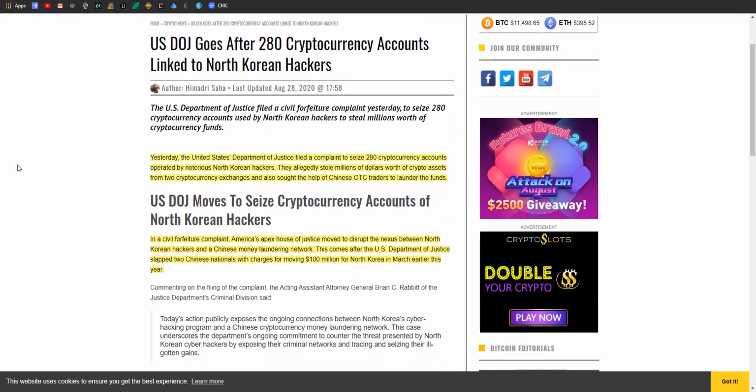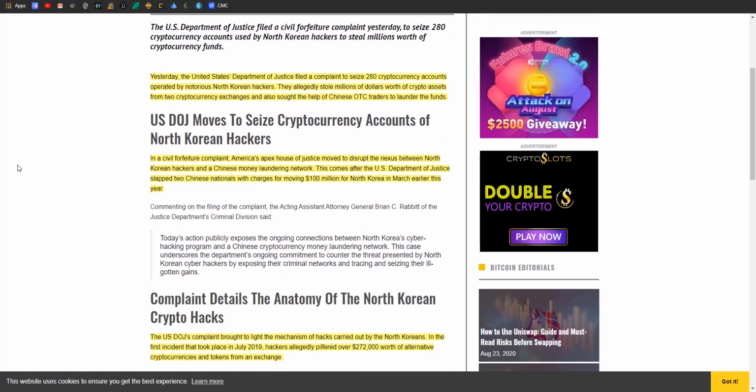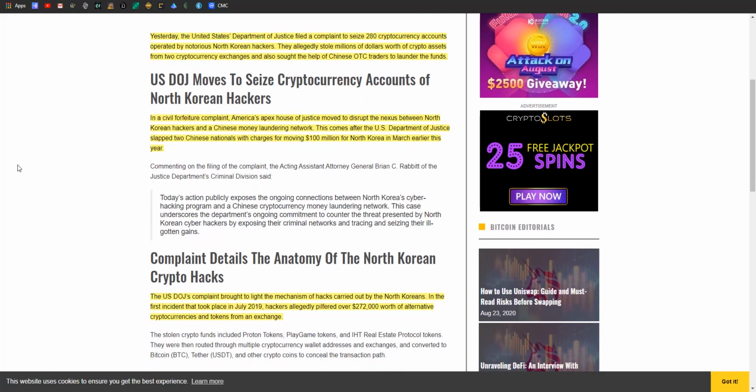Another little fun article. The United States Department of Justice has filed a complaint to seize 280 cryptocurrency accounts operated by notorious North Korean hackers. They allegedly stole millions of dollars worth of crypto assets from 2 cryptocurrency exchanges and also sought the help of Chinese over-the-counter traders to launder their funds. So there's some big old baddies that are stealing our money. So in a civil forfeiture complaint, America's Apex House of Justice moved to disrupt the nexus between North Korean hackers and a Chinese money laundering network. This comes after the US DOJ slapped 2 Chinese nationals with charges for moving $100 million for North Korea in March this year. Dear Lord.